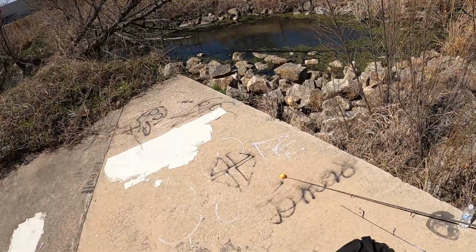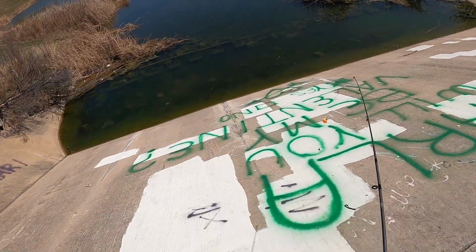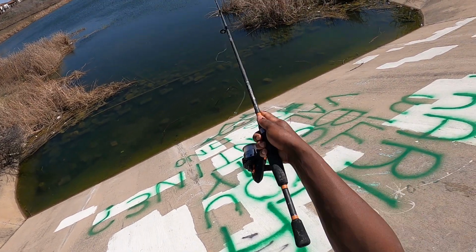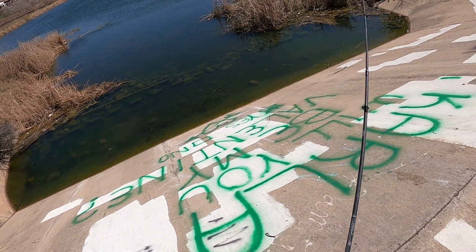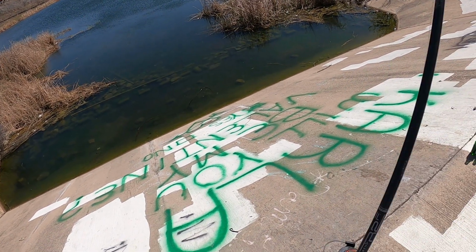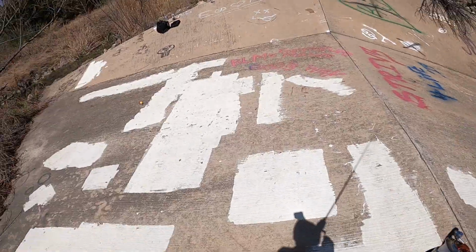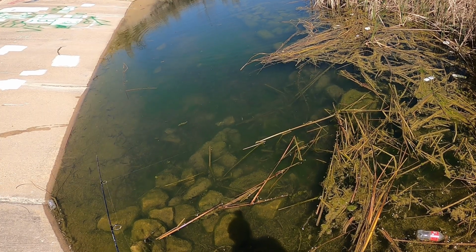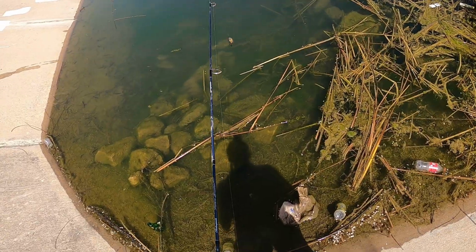Okay guys, we're out here. A little windy. Oh, there's a bass. Oh, wrong way entirely. Okay, this one is... Oh my God. Oh, he almost hit it. I don't know why he stopped.